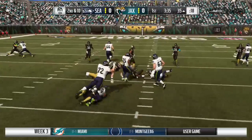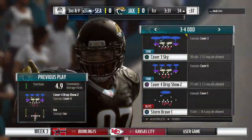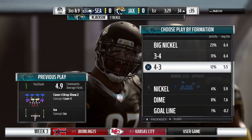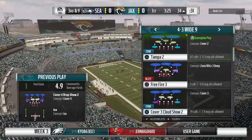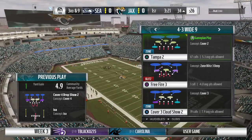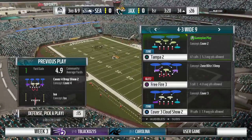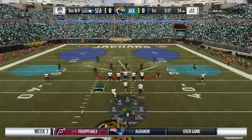Now T.J. Yeldon, and he'll be taken down at the 34. 1 yard, the official pickup there, so it's going to set up 3rd and 9. He may be a bit undersized compared to the modern-day NFL defensive tackle, but what he lacks in size, he definitely makes up for in his ability to make tackles in the run game as well. So they've been unable to capitalize on the great field position as of yet.